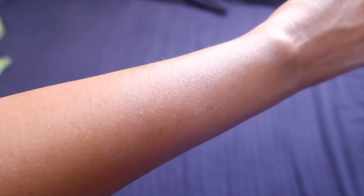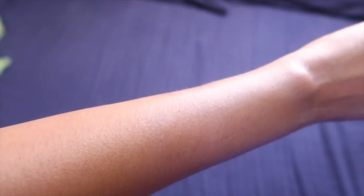So it is greasy, oily, and it leaves a white cast, but again this is one of my favorites, and I don't really mind this white cast or yellow cast. But in case you are someone who wants a non greasy or matte finish kind of sunscreen, then Z Block is the one.